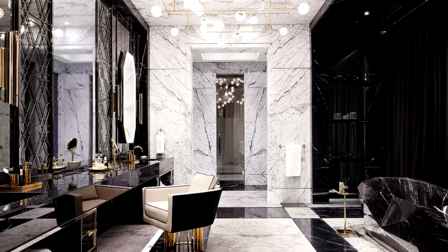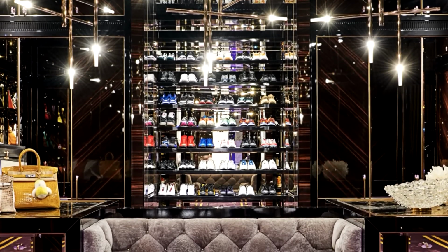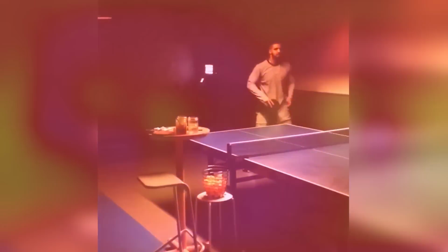Then heading into the master bathroom continues the marble theme, a giant bathtub and vanity, which then leads into his walk-in closet that stores tons of shoes on the wall and drawers all over for the rap mogul to pick out his outfit.